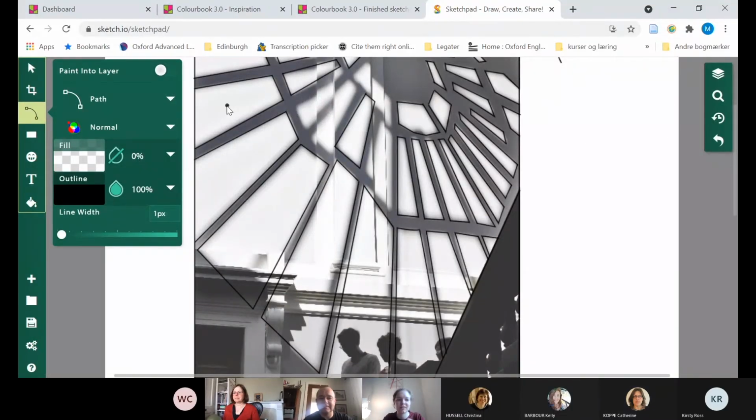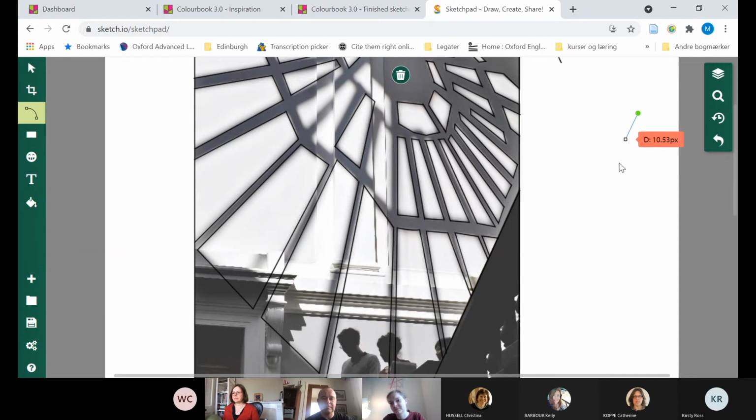So hopefully you can see now. You put the first point wherever you want to start. And then when you put your second point, instead of just clicking, you click and hold and then draw out your mouse. So it makes a curved line. Then you can go back and edit which way you want the curve to be, and how curvy you want it to be. I think you can also click on the point, and the blue handle comes up and you can make the line curvy.